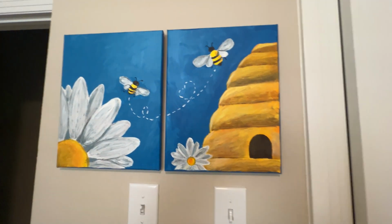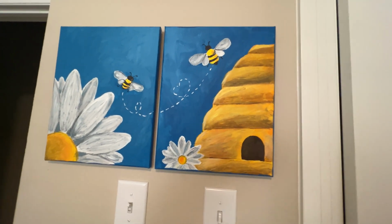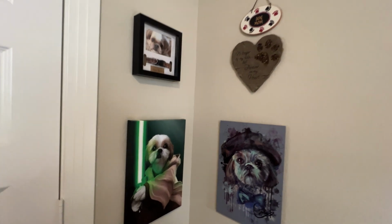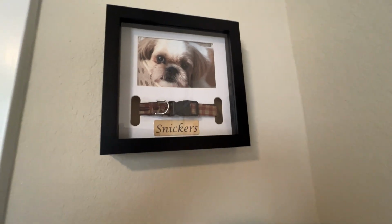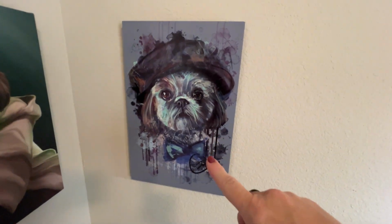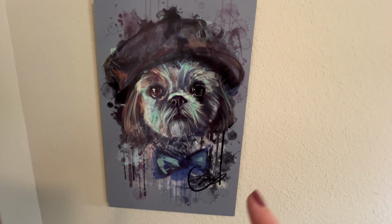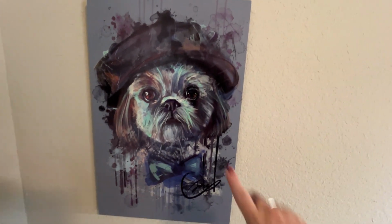And then I think last thing I wanted to show y'all was just some of the art. So this is from a paint class I did online during COVID, and that was a lot of fun, done with acrylics. And then this is my little Snickers corner. A friend of mine at work got me this picture frame, and I put his picture and his super beat up collar in there with a little nameplate, and then just different things. My friend here, if y'all follow Whiz Bang Meow on Instagram, she normally paints cats, but I commissioned her to paint Snickers years ago. I think this was in 2021.